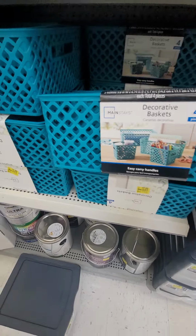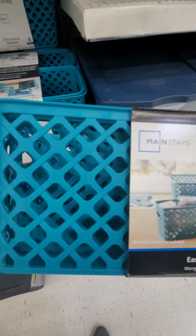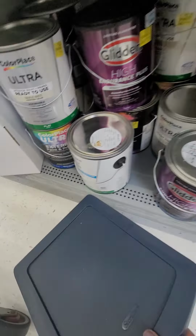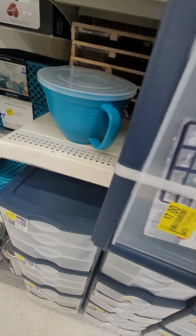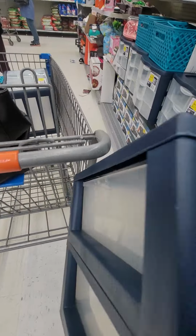Again, the dark color, I can't get the color to come up right, but it is actually teal. Teal green, not blue. I'm gonna snag one of these. $7 is a good deal. Put this back up here where I got it. Here's one. Regular $9.97 for $7. I'm gonna get one of these too.